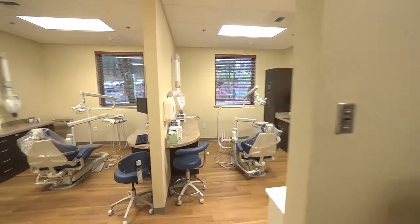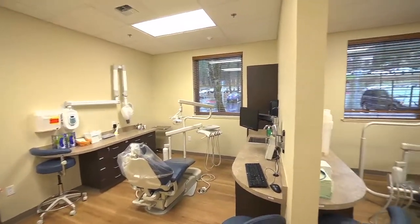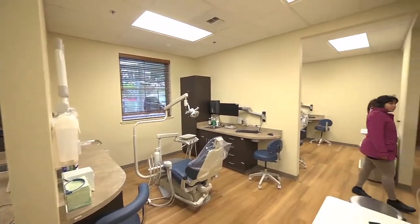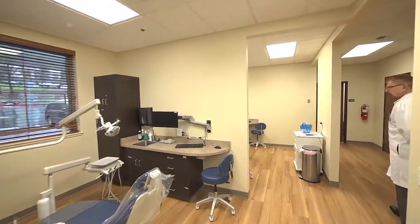We have a very large pediatric dental practice, and we also do adult dental services. Does everybody come in a separate entrance? Everybody comes through one entrance and filters in here, yeah.